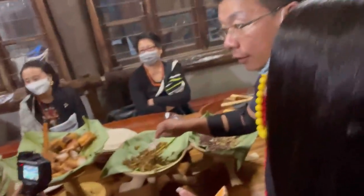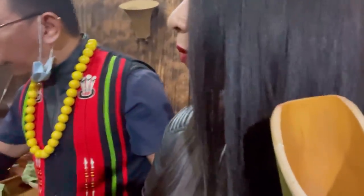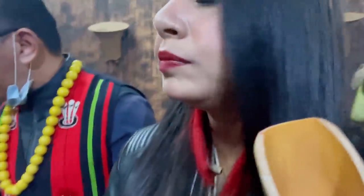And this is the chutney made out from the dried mustard leaf. From the dried mustard leaf. This is really hot and spicy. If you really want to try, you can. But if you do not have the wine with you, then you should not taste that thing. I think it's supposed to be. It's a bit hot.